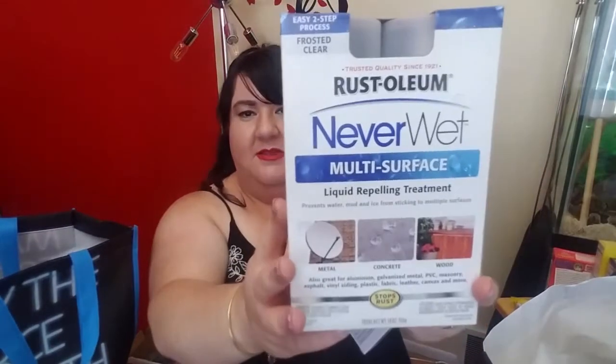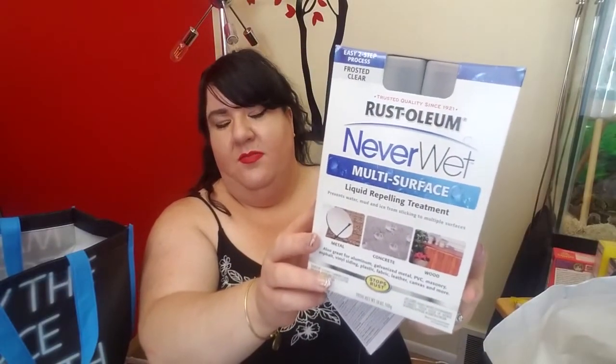I found this that everybody's been hauling. This is the Rust-Oleum Never Wet Multi-Surface Liquid Repelling Treatment in Frosted Clear. It says you can use it for metal, wood, concrete, aluminum, galvanized metal, PVC, masonry, asphalt, vinyl siding, plastic, and more. And then it tells you good for fabric, leather, canvas, dries to a milky haze, not recommended for use on clothing. So it's the kit to repel water on things. And come on, worth more than a dollar. So I picked up two.